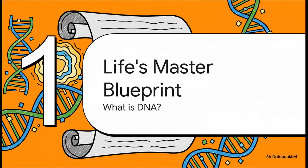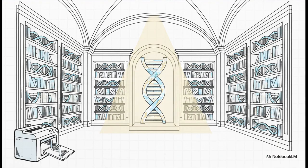All right, so let's zoom in on step one. Let's talk about that master blueprint, the DNA. Your DNA is, quite literally, the library of you. It has the instructions for everything your body will ever need to do. And because it's so precious, it's locked away in the nucleus, where nothing can mess with it. Any damage to the original could be catastrophic.